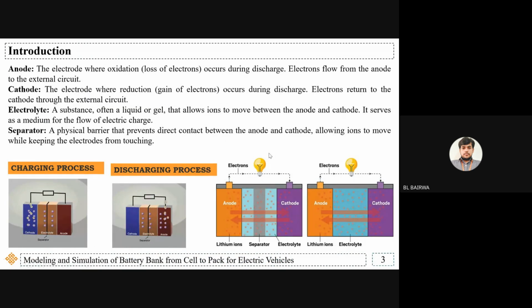Okay, so this here is the introduction about the batteries. Many of you are aware about batteries, like what a battery is. We know very well that a battery is an electrochemical device that stores charge, and when we want that charge, we can take it back.